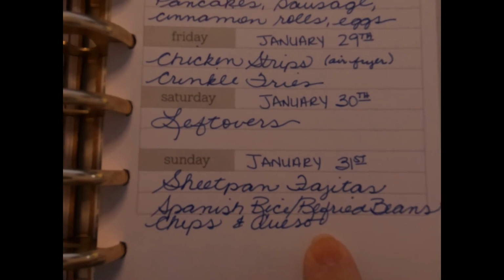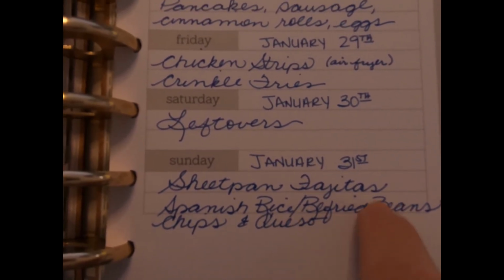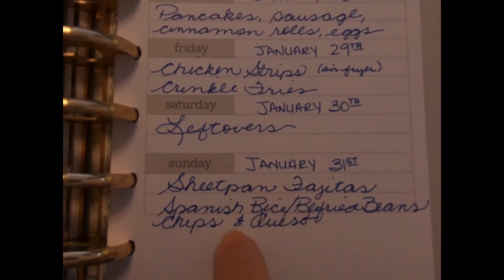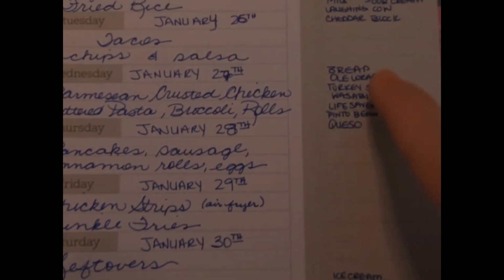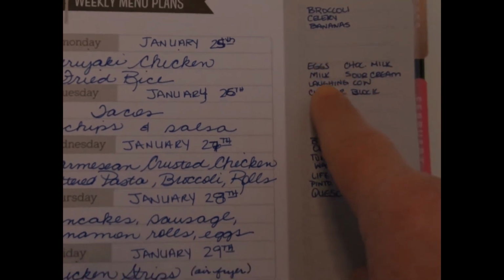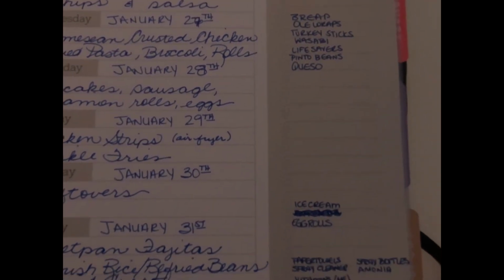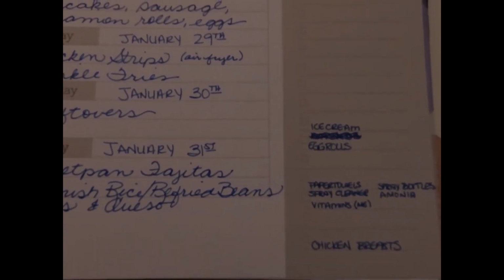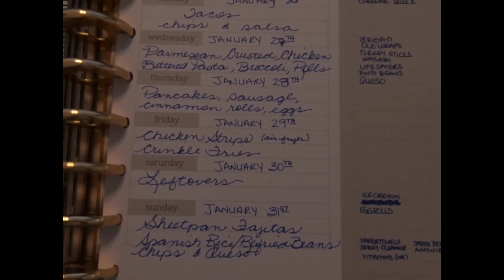So I sort of cheated for this. You saw in the grocery haul that I bought the white queso. The refried beans will be homemade, the Spanish rice will be homemade, the sheet pan fajitas will be homemade, and of course the chips will be store-bought. Over here, I just had a very short list. You guys have already seen all this in my haul. I was able to get everything off of my grocery list except for the 1 pack of chicken that was missing, and we will make do with that. So that is the meal plan.